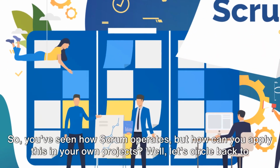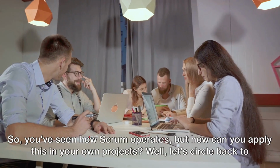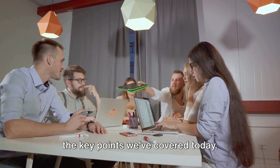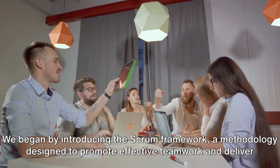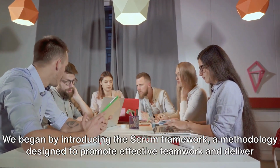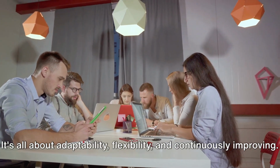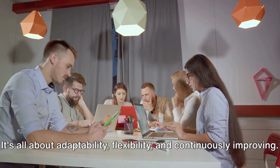So, you've seen how Scrum operates, but how can you apply this in your own projects? Well, let's circle back to the key points we've covered today. We began by introducing the Scrum framework, a methodology designed to promote effective teamwork and deliver value quickly. It's all about adaptability, flexibility, and continuously improving.